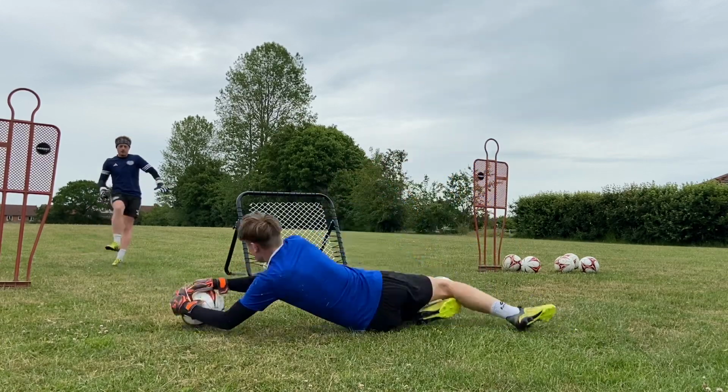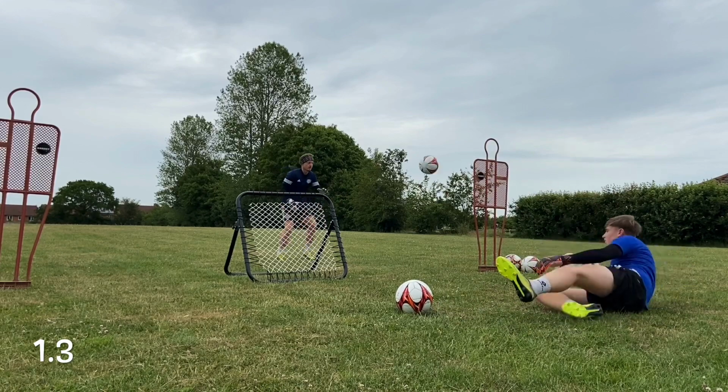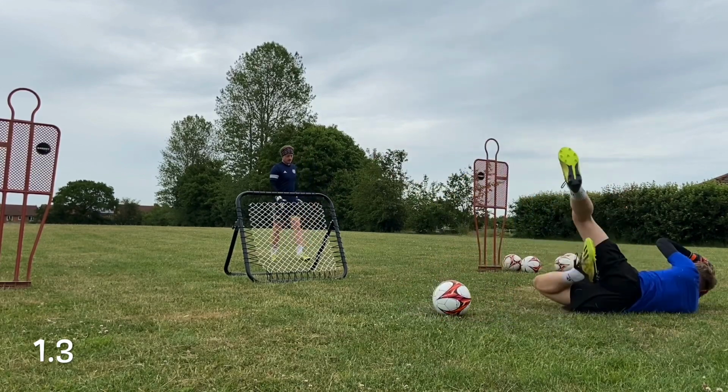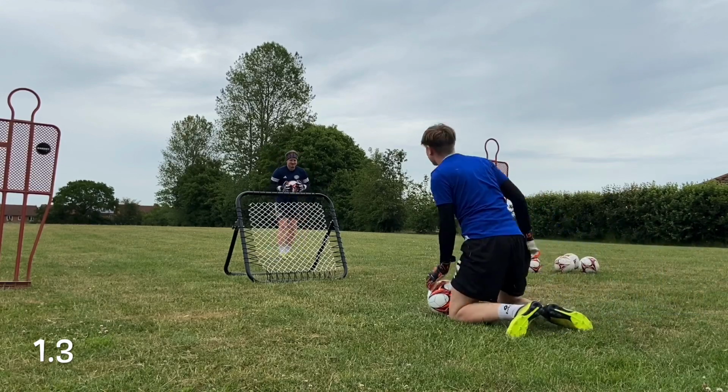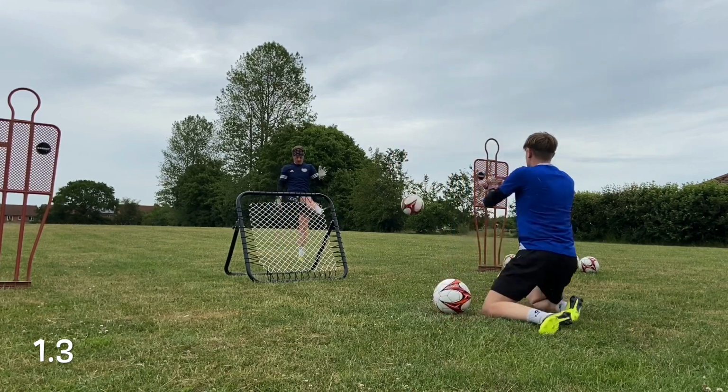Good. Right. For the first part of the session, we were just doing some light activation work. You can see the drills are based off of the knees. We're purely engaging the hands and working through some W's, low saves and mid saves, because they're roughly the range of saves we're going to be doing in this session today.